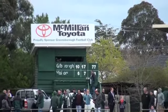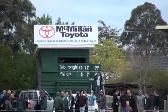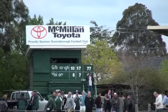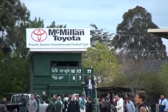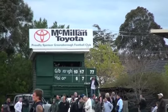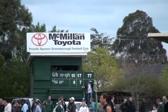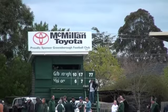So at three-quarter time, it is Greensborough 10-17-77. They're leading Epping 6-7-43. The margin did dwindle down to 10 points at the 15-minute mark of that quarter, but the Borough just responded with the last two goals of that quarter, or 5 in fact. It wasn't 3 goals in fact.